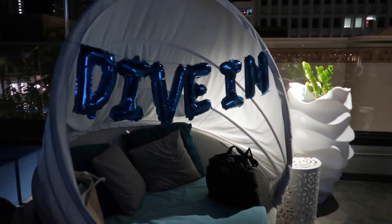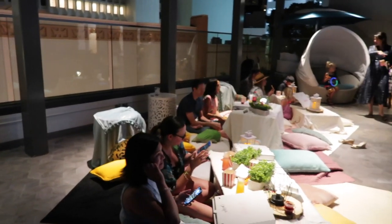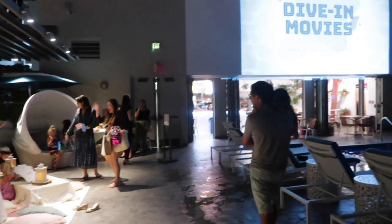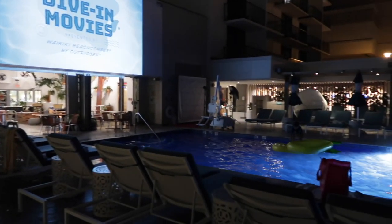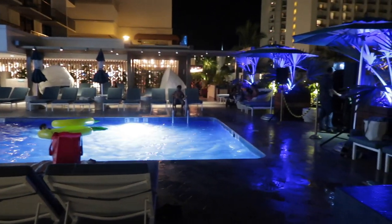Alright, we're here at the dive-in movie by the pool, and there's this setup right here. It's super cute. And the movie is going to be showing right here. And this is the pool area. We're back in our room after the movie and we're going to sleep. See you guys tomorrow when we check out.